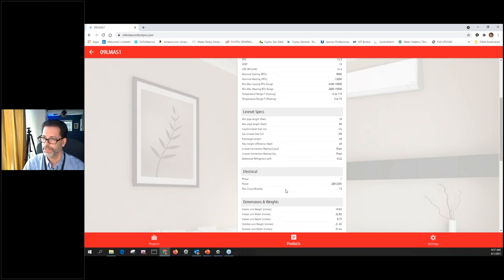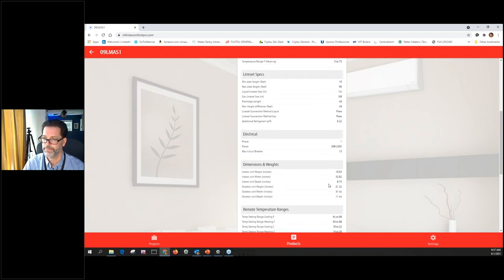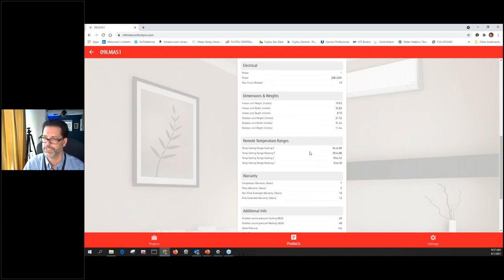It gives you your circuit breaker, so you know what you need downstairs. It gives you your voltage, 208/230 volt, single phase. It gives you some physical dimensions. It gives you the ranges on the remote control. The lowest I can provide in cooling is 64. Is that going to be a problem? You know, in your heating ranges in Fahrenheit and Celsius, okay?